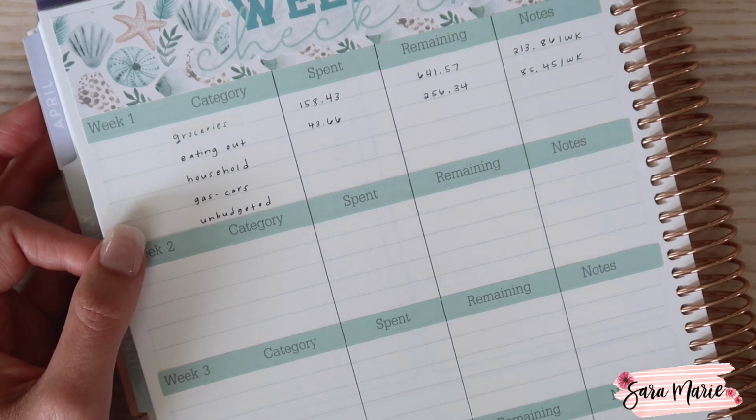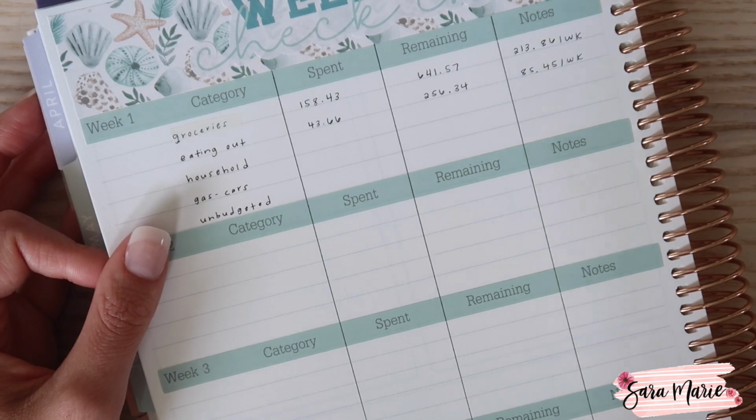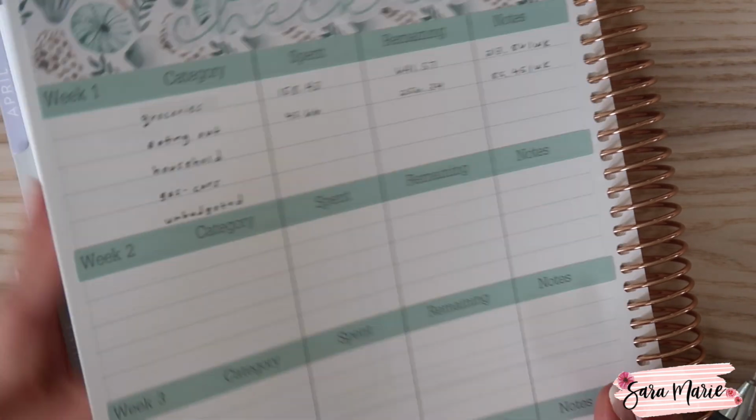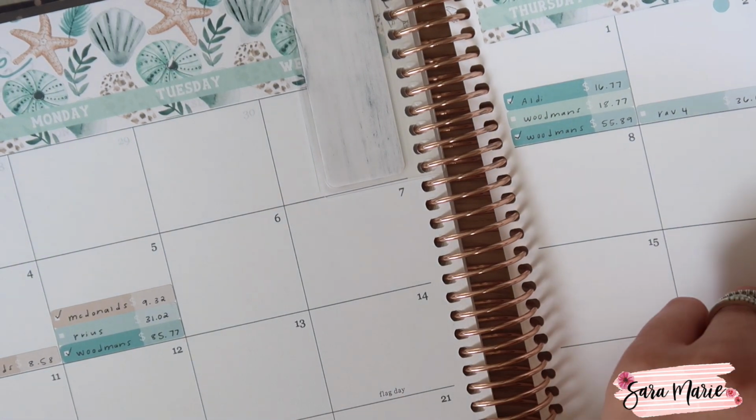Also, it could mean that we could potentially order or grab food a couple times instead of just once a week. So it's good to know that we have some extra wiggle room there. Next is going to be household. So household is in this lighter green color.